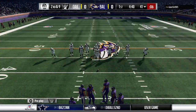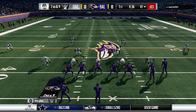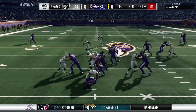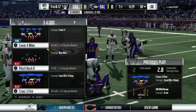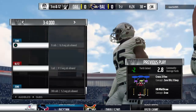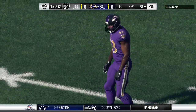Second down following the run. They'll run it now out of the gun. And they see right through that defensively as he'll be hit and taken down in the backfield. It'll wind up being a loss of 2. And that's going to lead to a 3rd and 12.